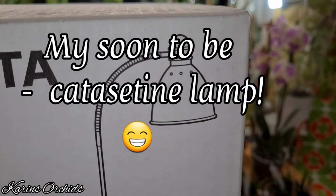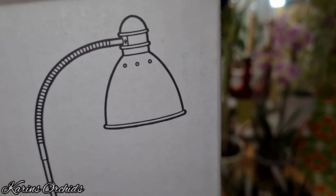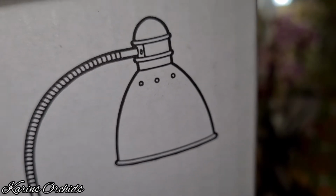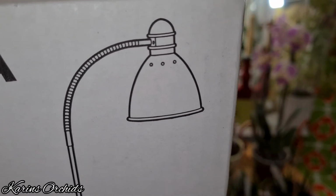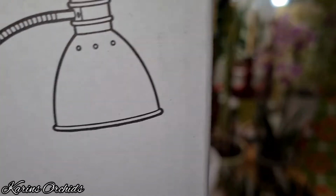So back in the kitchen again, and I also got this lamp, Lersta. It's 1.5 meters tall, and it's standing on the floor. It's got a floor stand here, and you can point this lamp in any direction you would like it to be. So you can point it everywhere, basically. So yeah, this one could be good to use for my cataseedums later on, approaching spring.